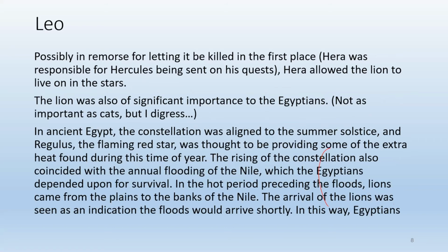Okay, so basically in remorse for letting the lion get killed in the first place, because Hera was the one who sort of forced Hercules out on all of these 12 trials, Hera then positioned the lion to live up among the stars. Now the lion, the figure of the lion, was also of significant importance to the Egyptians. Cats were much more important to the Egyptians, one of the things I have in common with Egyptians.